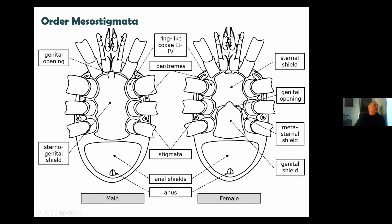Another thing to look out for are these, as I mentioned, leg coxae, which are always ring-like for legs 2 to 4. The ones at the front can be different shapes. They can be tubular or like doors even, and I'll show you what that looks like in a bit. But these ones looking like little rings of toilet roll cut up is a really classic sign of a Mesostigmata.